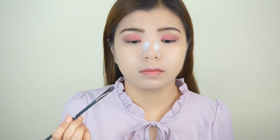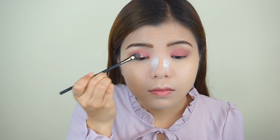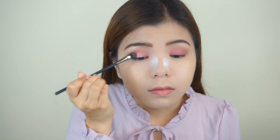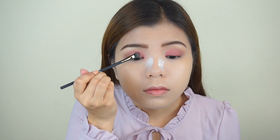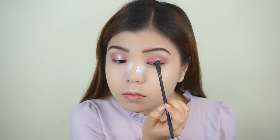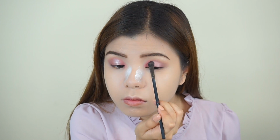Taking this beautiful purpley pinkish shade right here, and I'm just gonna apply this on the center of my eyelids to bring that kind of dimension to my eyes. This will help your eyes appear a lot brighter and larger. Just lightly dab it on. Did you see that? It gives such a beautiful glowy shimmery sheen to the eyelids.